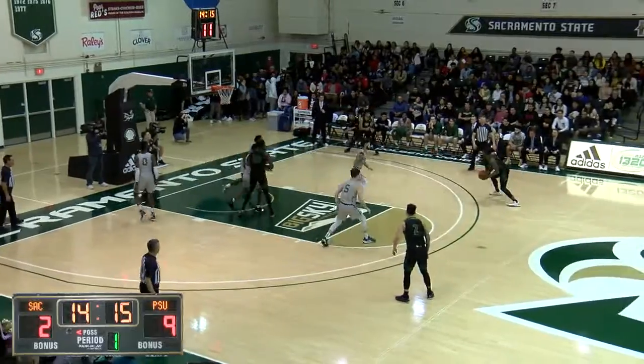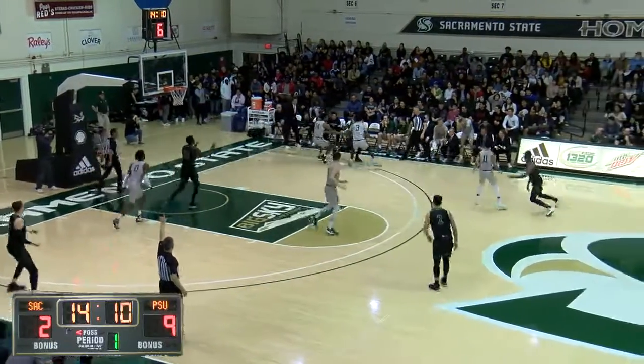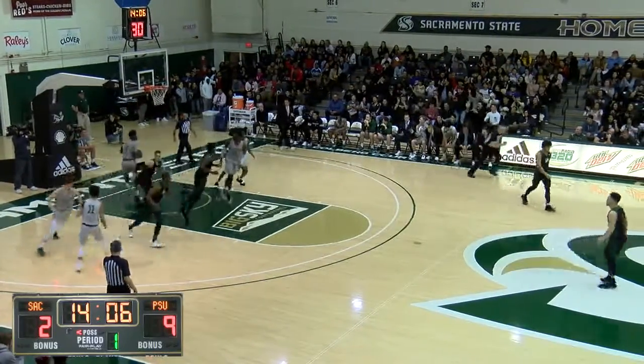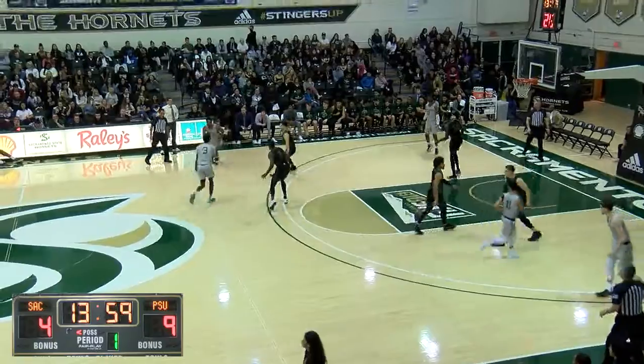And now Fowler with it, gets it outside. Brandon Davis now with the ball over in the right corner. Now gets it underneath. Here's Patton. Patton puts it in. He could have dunked it, but it kind of rolled on his fingertips, and he laid it up and in for Sacramento State. So Joshua Patton with the in-deep field goal for Sacramento State.